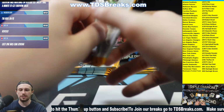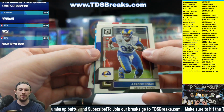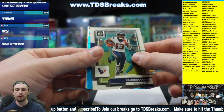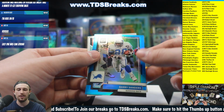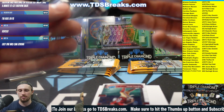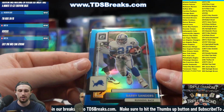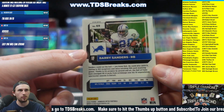All those Vikings rookies just kind of getting thrown to the wolves back there. Aaron Donald. Brandon Cooks, we got a blue. We got a light blue one. We got a Lions Legacy card. Barry Sanders, Mr. Barry. Kind of a color match there with Barry a little bit. A blue card. Look at that. Very pretty. 299, 234, 234.